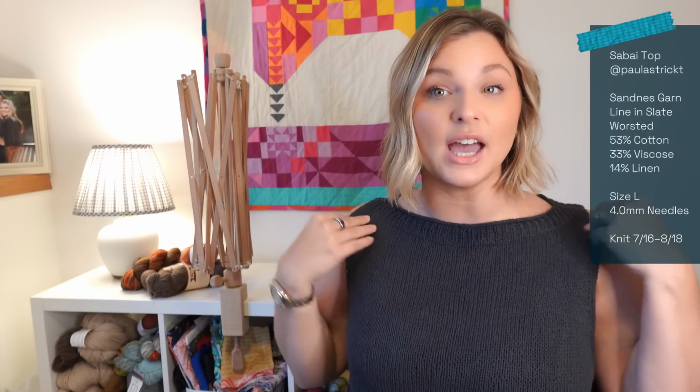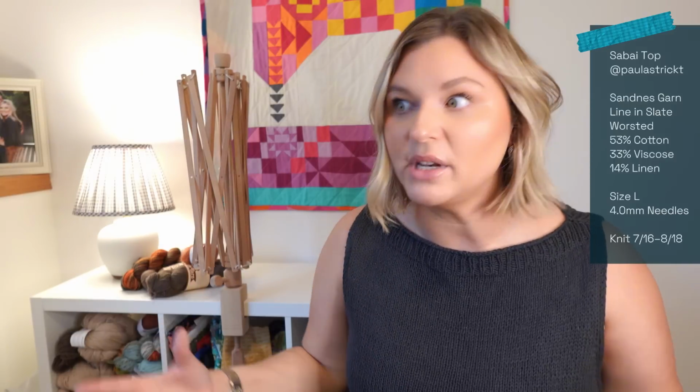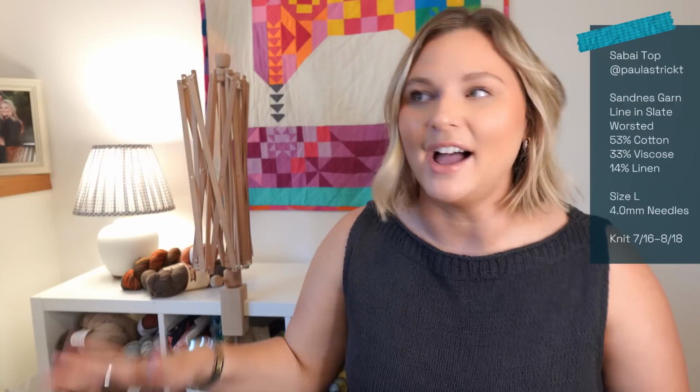I do think, however, this neckline is flattering. And I have also seen in so many different stores that a boat neck neckline is trending. So that part of it is cool, that I finished a garment that's a boat neck as a trend is going on. I love that.